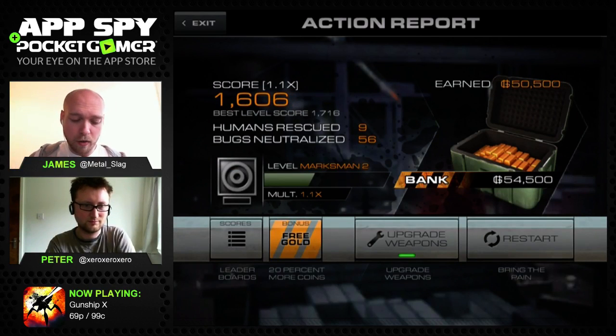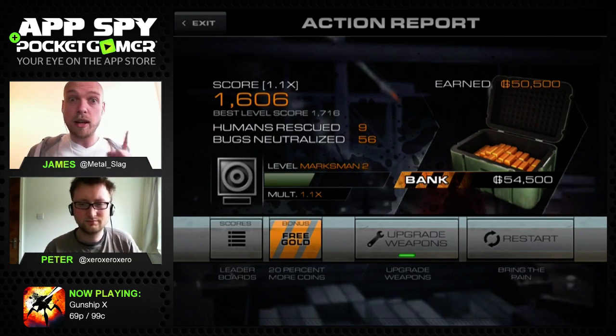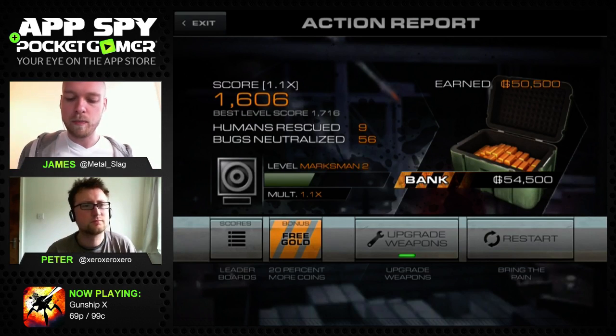Regardless, though, you can upgrade your weapons, and I'm sure things will get a little bit more spectacular later on. But if you want to get it, it'll be out from midnight tonight. Gunship X, 69p or 99 cents. So there you go. That's your quick look at that one.